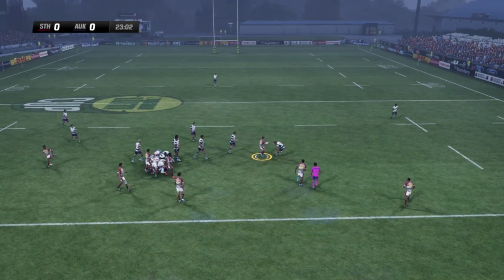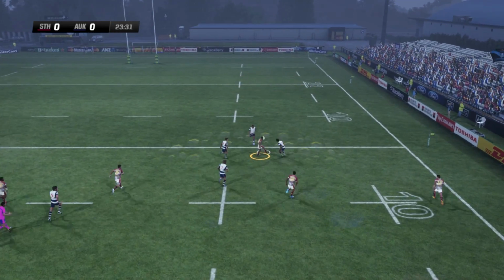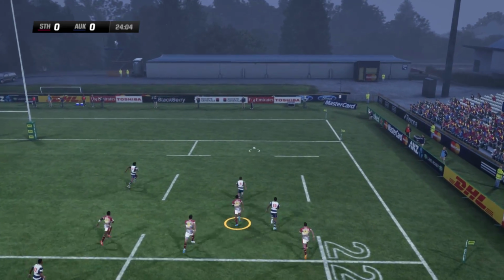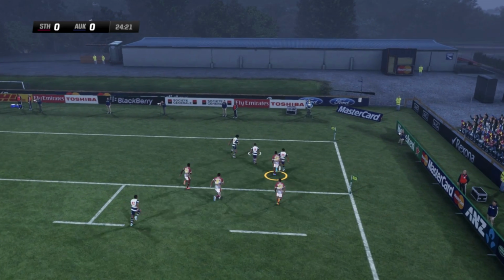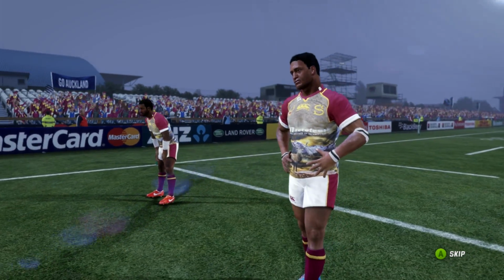Now they got a chance. They got numbers here and big space. Sopawanga, he goes flying through, kicking for the corner, flying against Chase. Big 1-2, Nutbrown. That's all he's got to beat. Here comes Lamb, but it's Southland. No, it's got dead. Goodness me, that was close. Vanga just about got that one.